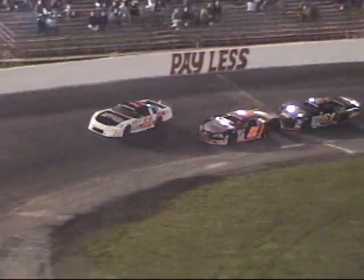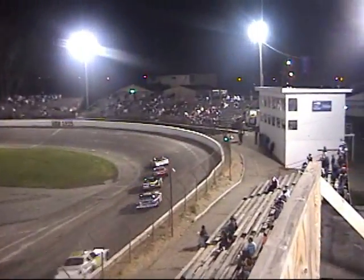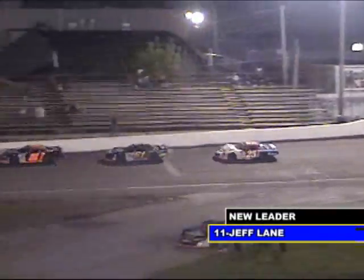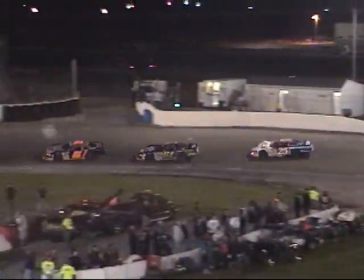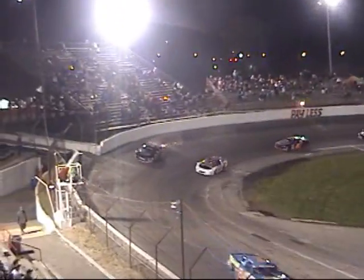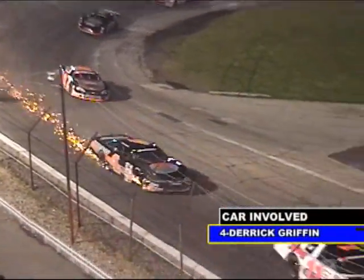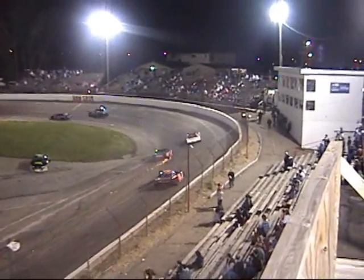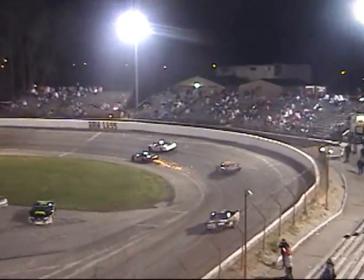Jeff Lane with the advantage down the back stretch, and it's looking like this time by officially your new leader, Jeff Lane. Lane, Fisher. Yellow flag out, problems. 4 car, Derek Griffin loses a tire. Right front tire completely gone off the number 4 car of the Shelbyville Auto Parts Welch and Wilson car.